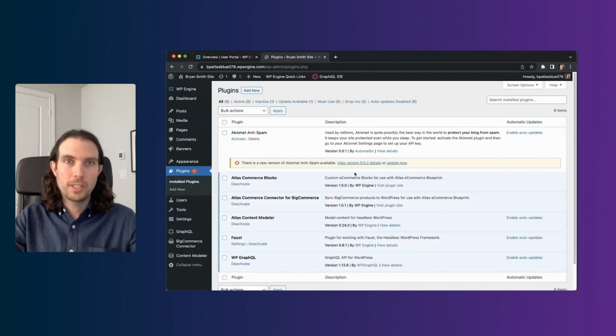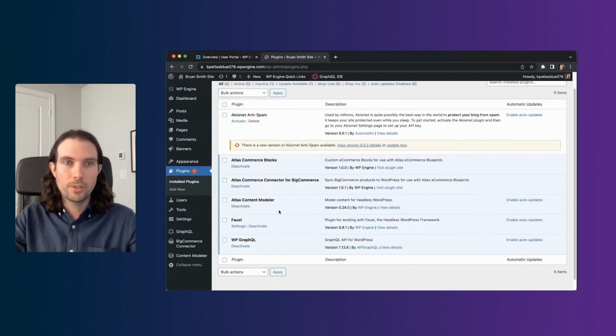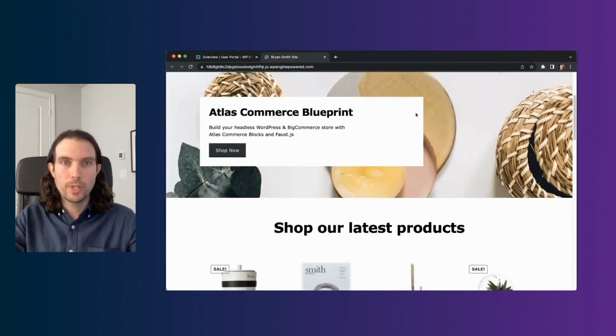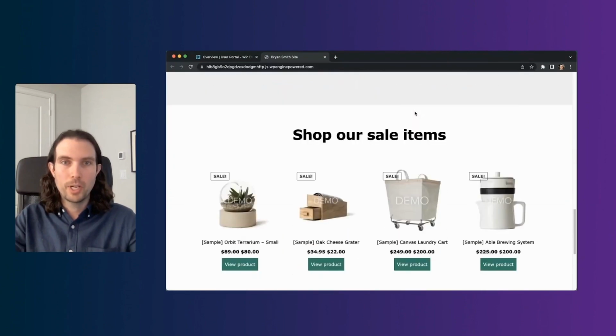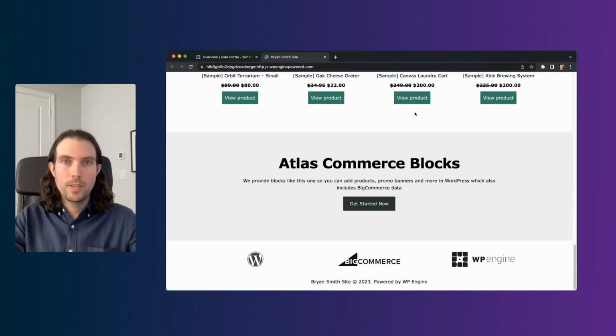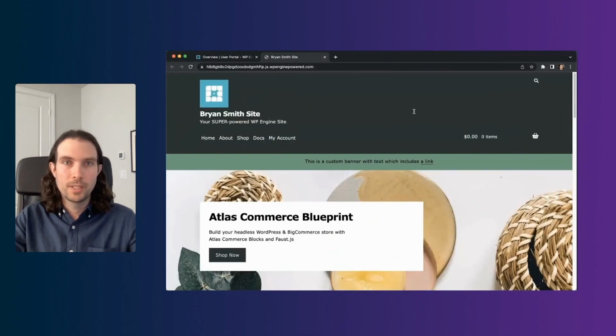So far we've seen content models and the Blocks plugin. Here's everything that's installed on the WordPress site. It's all those plugins we mentioned earlier. Okay, here we are on the storefront. This is our headless storefront, which you can see in the URL. You see our product blocks on the page. And this is a simple storefront. I mean, it's really meant to be a starting place. And so for that reason, we've tried to keep it as simple as possible.